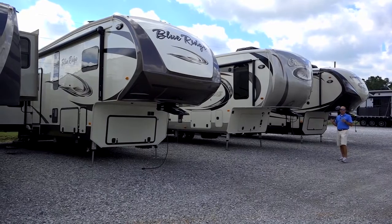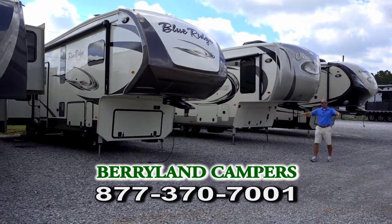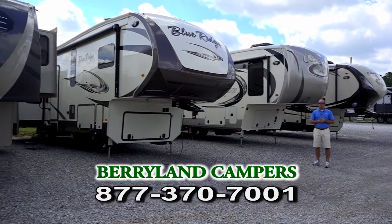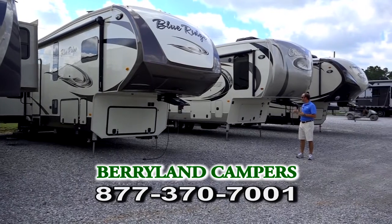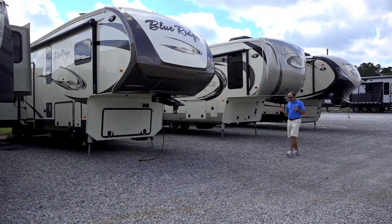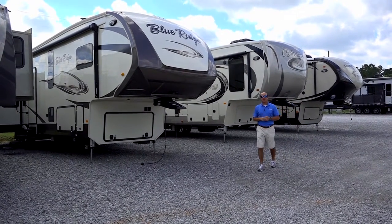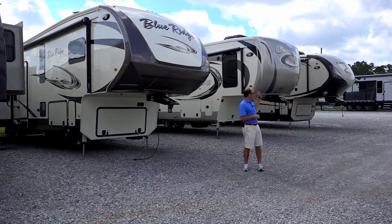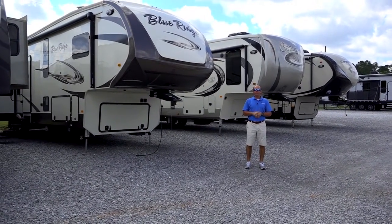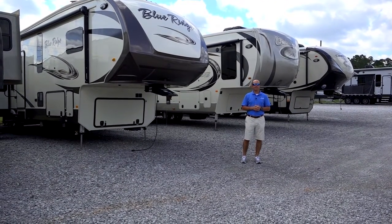But they do have some rear bunk floor plans that have the 2 slides in the back that we have in stock also. We stock a Blue Ridge 3720. We stock this Columbus 385 BH. And we also stock the open range product. Didn't mention open range. I mentioned it the last time we were in a little video, but we're going to run down and talk about some open range, and they kind of round up the fifth wheels. Then we'll talk about the motorhomes, bunkhouse motorhomes that we have in stock also.